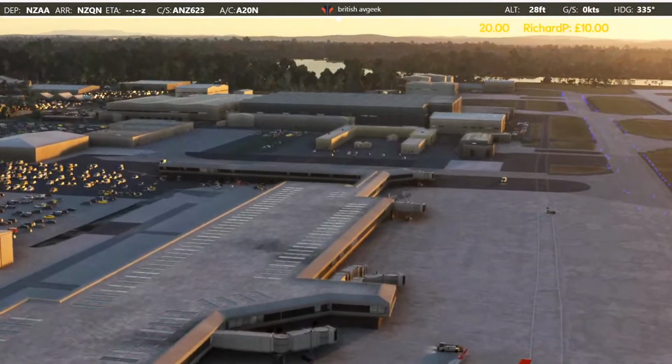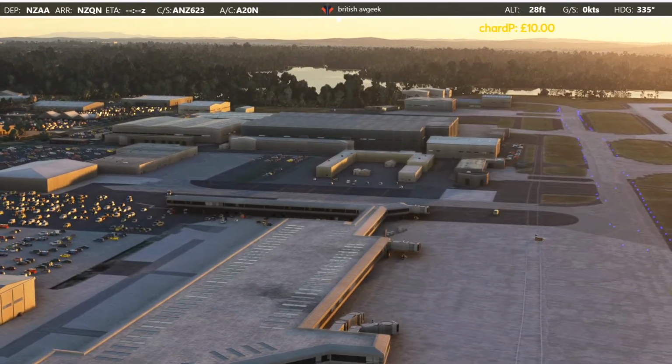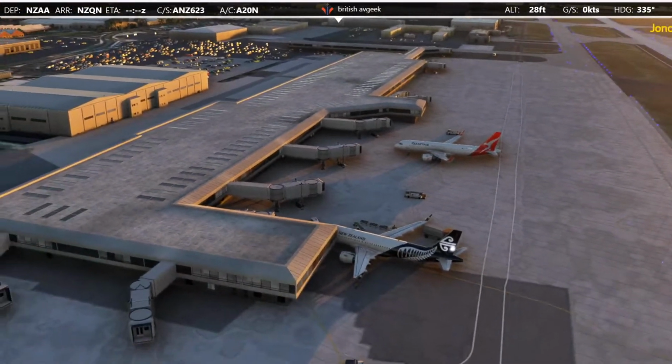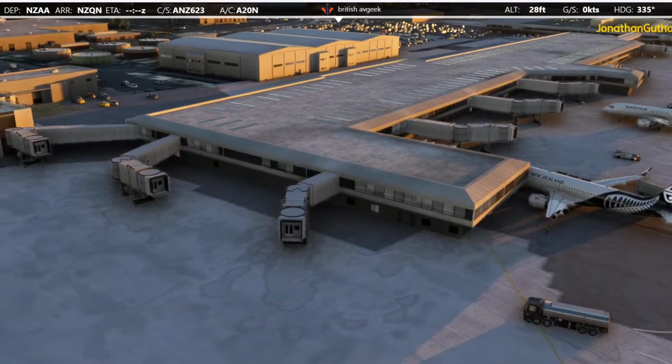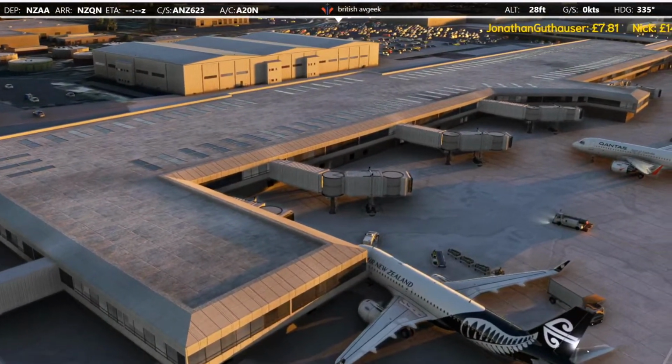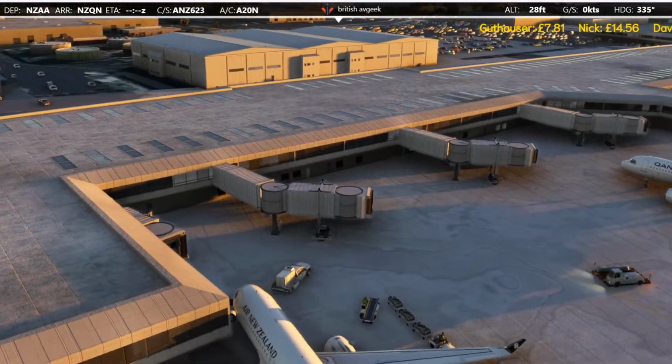Oh, there was an aeroplane over there somewhere. According to Volanta there is one, quite possibly not on our thing though. There's Alberto. Wesley, indeed, yes.